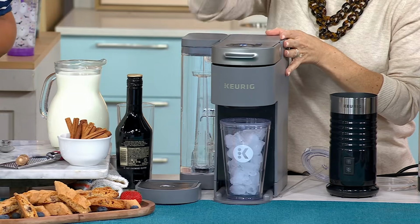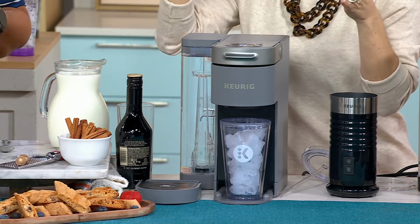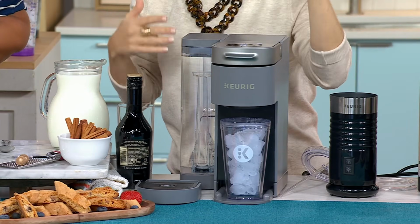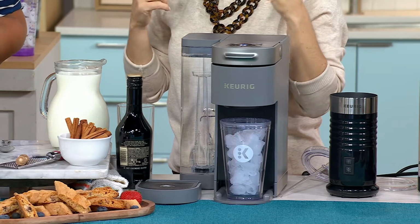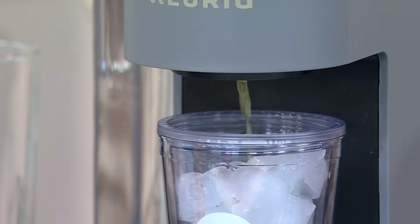Yes. Over ice. The big K, I call it the go button or the big K button because I'm Carrie with the K, or whatever fun thing you want to call it. Yep. But to me, it means the magic's going to happen. And in a matter of moments, it's going to brew. But remember, over ice means it's going to brew at that optimum temperature to get it out of the K-Cup.